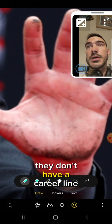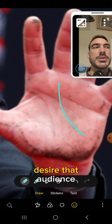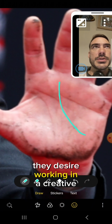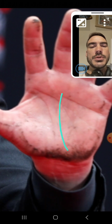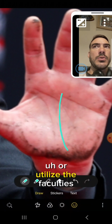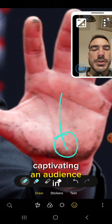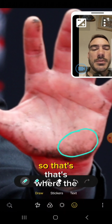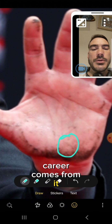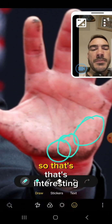They don't have a career line that stems from Luna because they don't actually desire that audience. They desire working in a creative field and desire or utilize the faculties of captivating an audience in conjunction with creativity and imagination. So that's where the career comes from. So it's in between Neptune and Luna. So that's interesting.